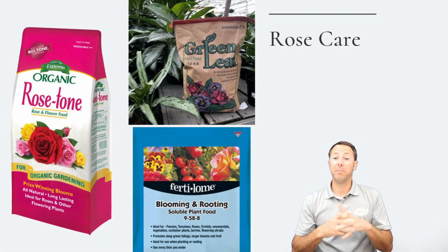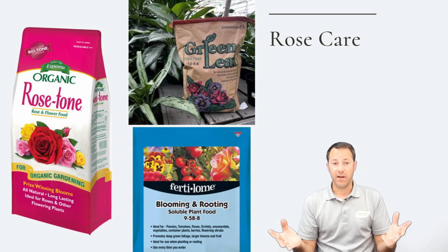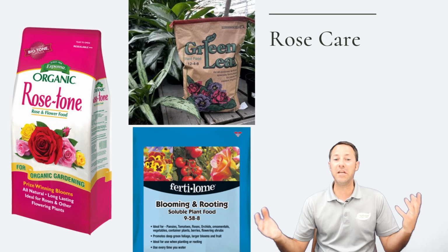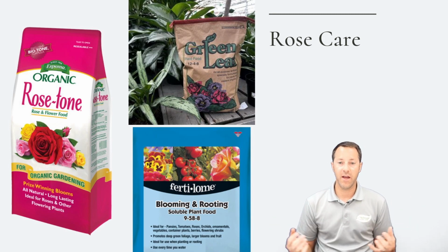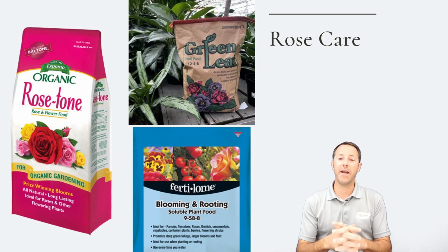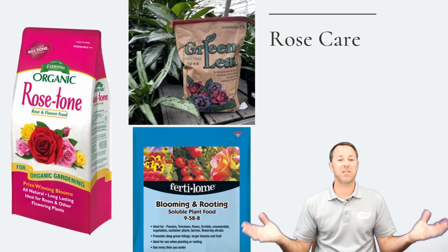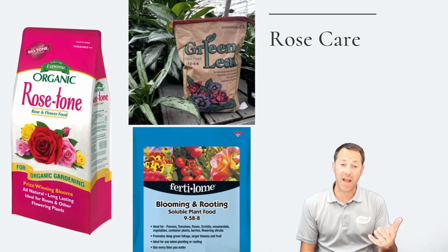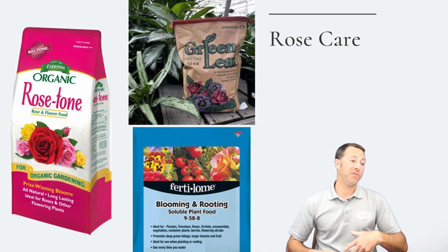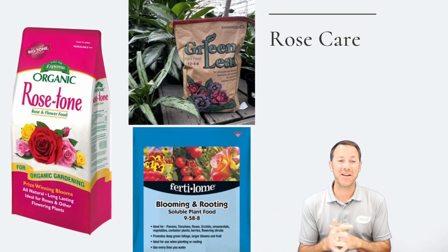All right, now plant food. Roses produce lots of flowers, and to produce flowers, we need phosphorus and nutrients and all of those great things. So we're going to want to feed our plants. Rosetone is a great one. It's a very well-balanced diet for roses, designed specifically for them. It's organic and easy to use. If you accidentally dump the entire bag on the plant, it's not going to kill it, so you don't have to worry about it too much.